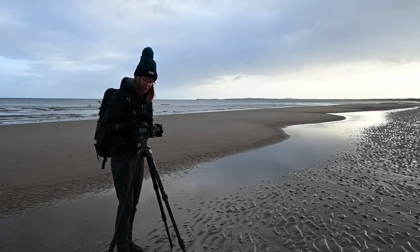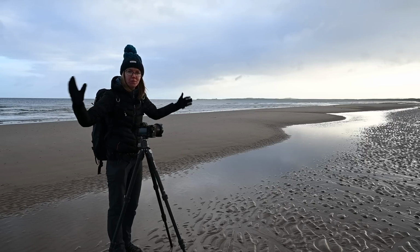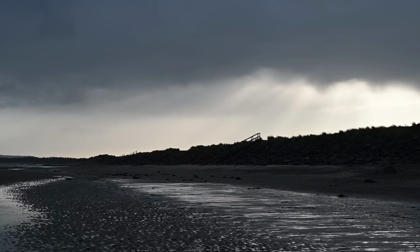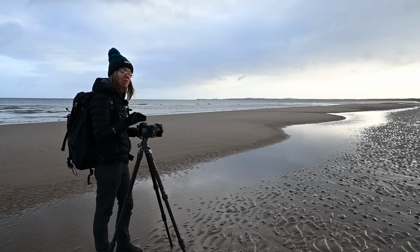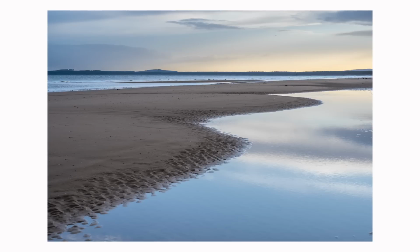I've got a 24 to 70mm lens on right now, and at 24mm, when I was trying to include the whole beach with the sky and the very bright light which was causing exposure issues with the camera, the image just didn't look that interesting. But by zooming in to between 50 to 70mm, and zooming in and out of that range, I was able to eliminate the part of the sky that was really bright and causing the image to be overexposed.